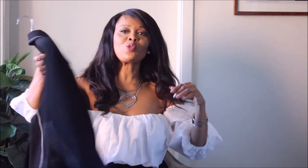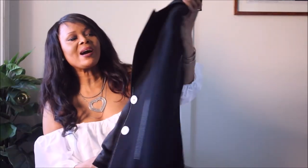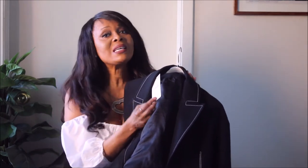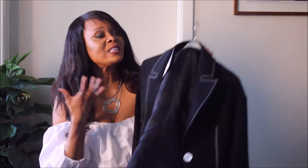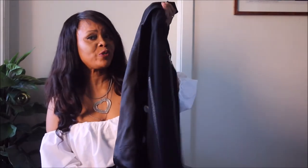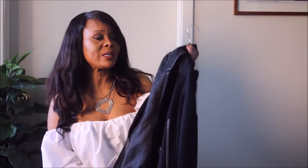The next item is this gorgeous jacket. Guys, this jacket was on sale for $129. This is absolutely insane. I don't think that this is a jacket that is worth $129. $49.99, even probably $59.99, I would pay for it, but definitely not $129. But I must add, it's very heavy.